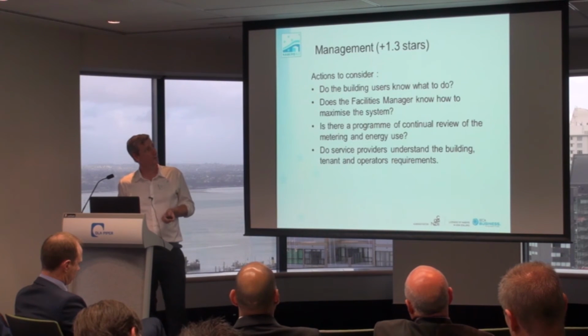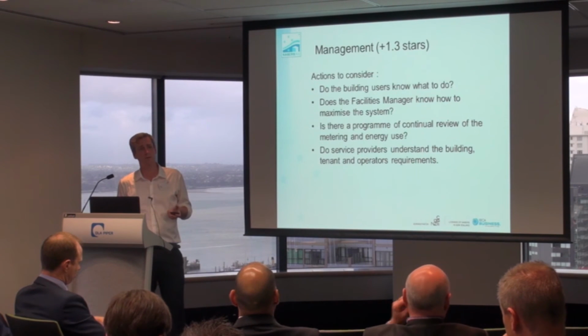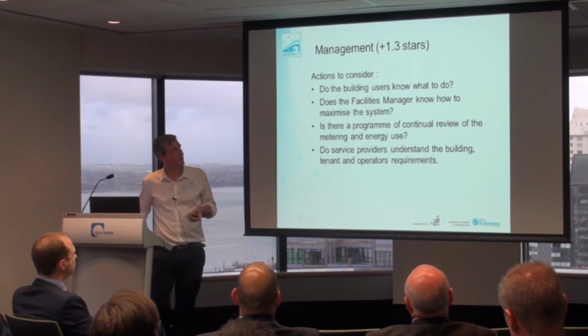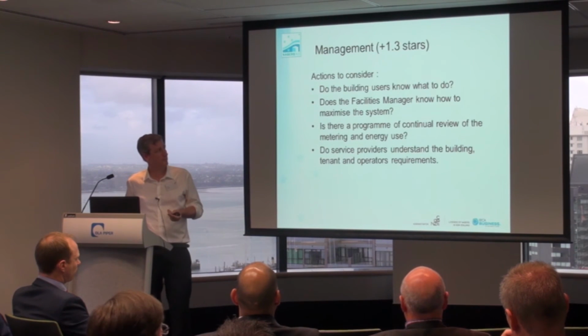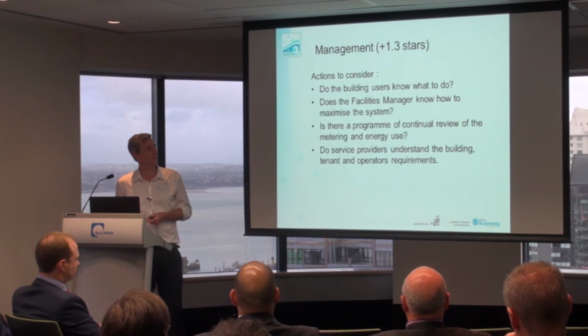So do the building users know what to do? Are your tenants understanding what type of building you've got, what your limitations are? Does a facility manager know how to maximise the system? Does your facilities manager know the building? Does he know how to operate it? Is there a program of continual review and metering of energy use? Do you have some sort of monitoring system? Do you have any meters on site that you can do that?